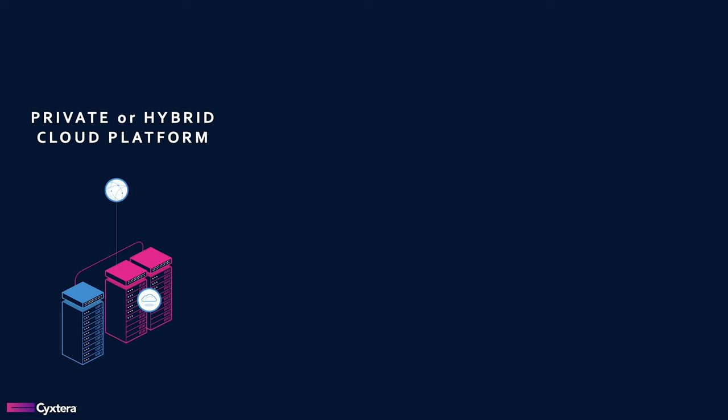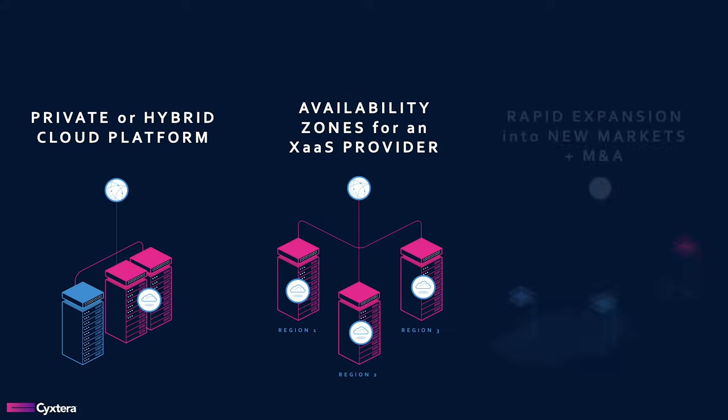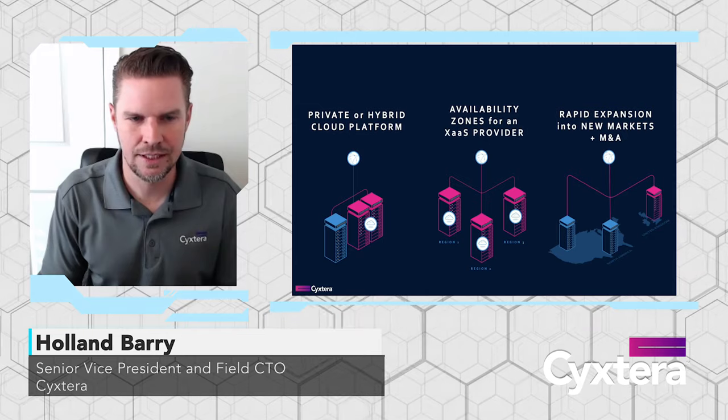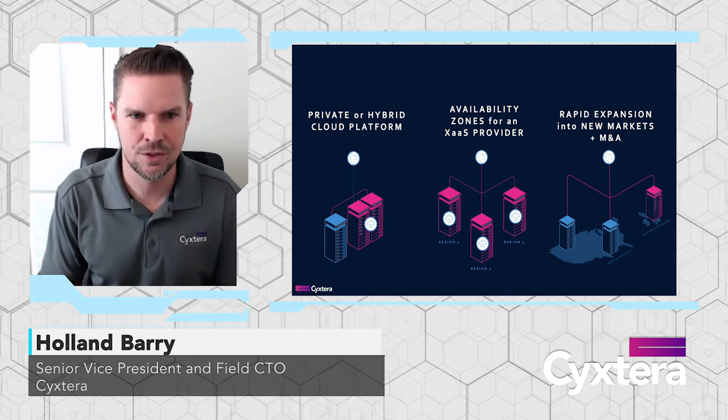Here are a few examples of how our customers are using our enterprise bare metal platform. First and foremost, a private or hybrid cloud platform. We see a lot of folks using us for VDI applications, persistence layers, databases, and analytics platforms. Disaster recovery is a great use case for us because of our global data center footprint, right? You can choose those backup or DR zones, usually in a way that meets your needs.